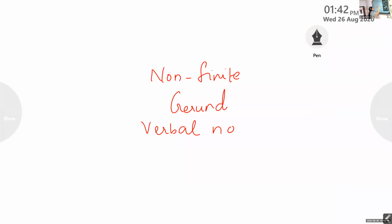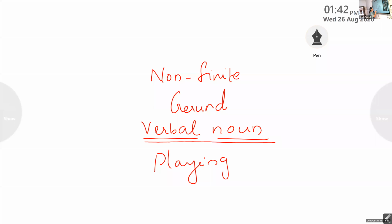It is called a verbal noun because it is in the form of a verb, like playing, and it acts like a noun in a sentence. Example, reading. It looks exactly like the present participle, but only when it is fitted in a sentence can you distinguish a verbal adjective and a verbal noun, depending on whether the word is used as a noun in that sentence. Playing, reading, all gerunds. It is easy to recognize a gerund because it ends in ing.